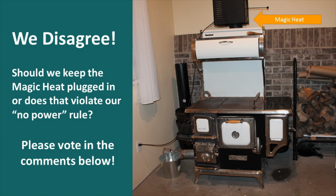Let me explain my own feelings here. Okay. In a grid down situation, that magic heat could not stay on there because the fan that's inside would melt and it would render my wood burning stove useless. I could not safely use that stove. So I think we should pull it off.